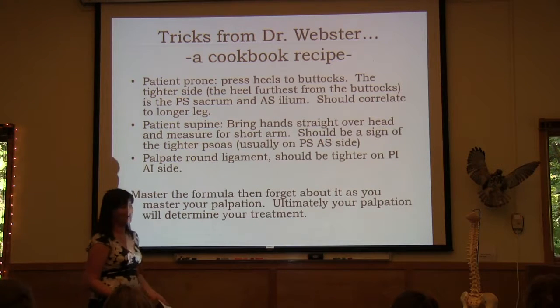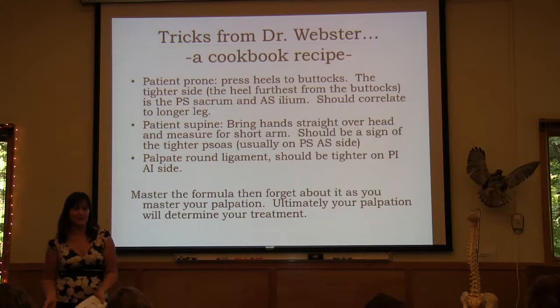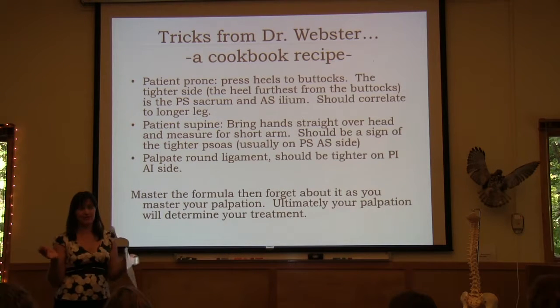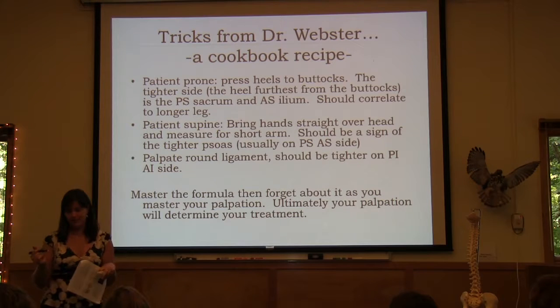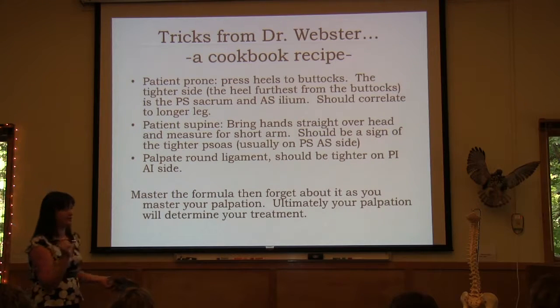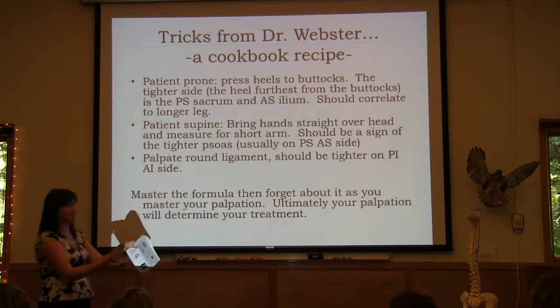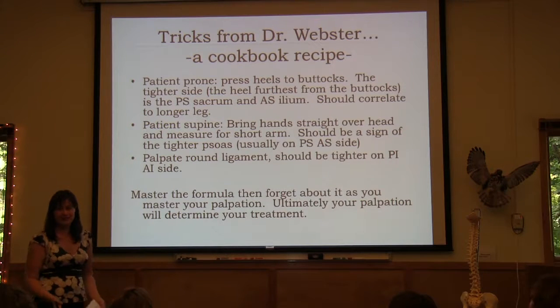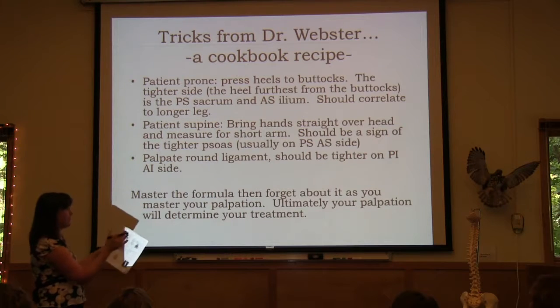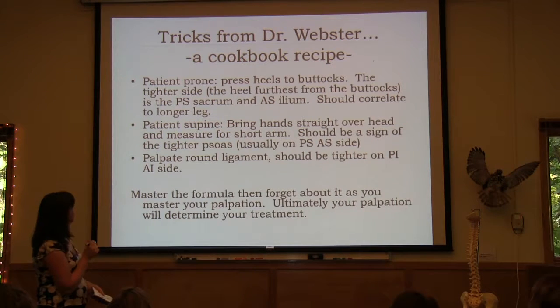So what chiropractors, and manual therapists throughout time, would like to do is come up with their little cookbook recipe and say everybody should just do it like this. From a biomechanical point of view, Dr. Webster was great in that he came up with this recipe, but as I've been showing you with the pelvis and what happens with certain rotations, it's kind of like he just put together a lot of pieces that we now know about, if you know about AS and PI and what some of these muscles do.